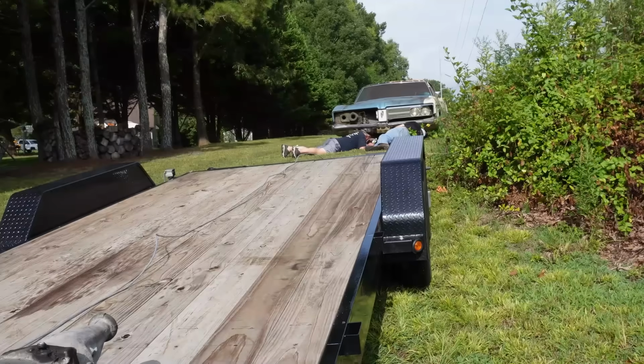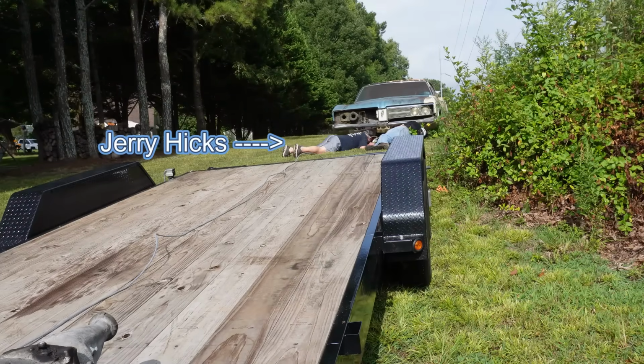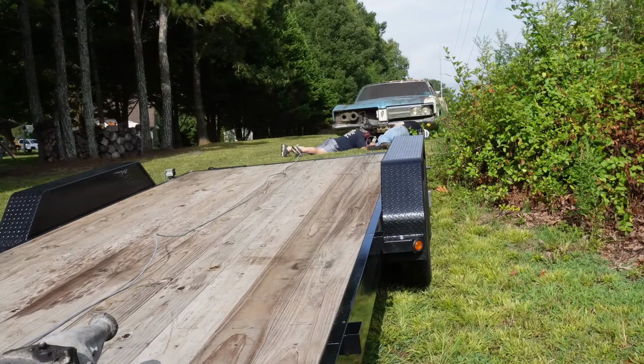We got KP and Jerry down there trying to find a spot to hook on this car. This is going to be entertaining. See, KP still has his mic on his hat, so we're going to hear everything he's got to say.